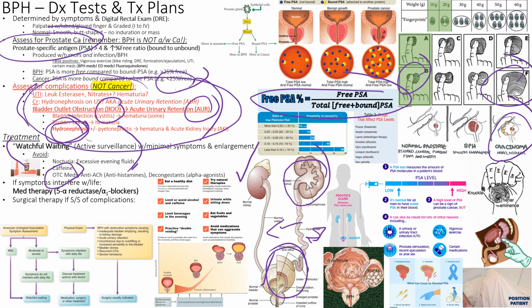Okay. What else? If symptoms interfere with life functions, then we can start introducing these medication therapies. The 5-alpha reductase inhibitors are going to stop the production of DHT, which can cause extra growth of tissue. And we have alpha-1 blockers, because the SNS is what's causing the overgrowth, but also the symptoms. And then surgical therapy if they start getting a lot of complications.